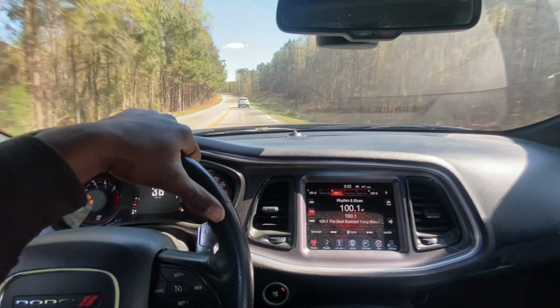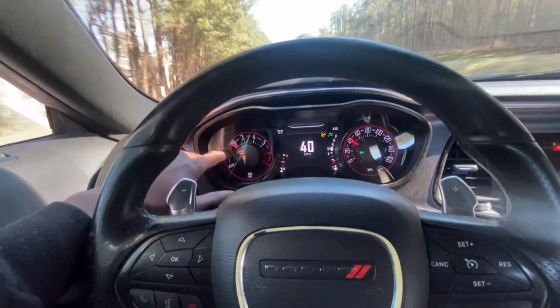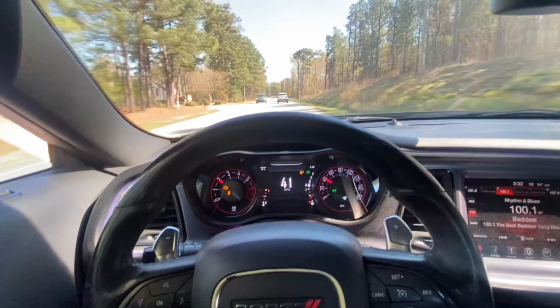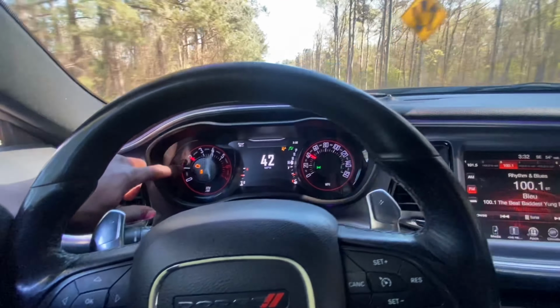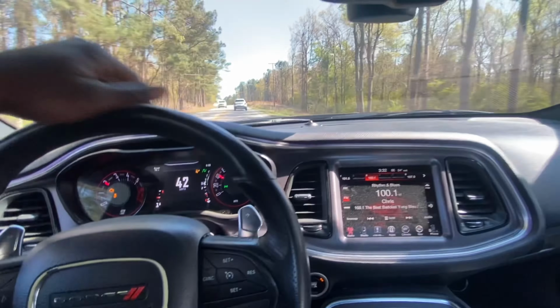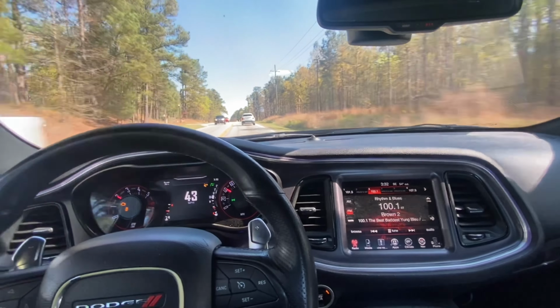I'm getting it catless. Look, my engine light came on because I got the mid muffler and resonator deleted. So once I got a straight pipe, that's why everybody keeps asking why the engine light is on. That's the whole reason why it's like this.